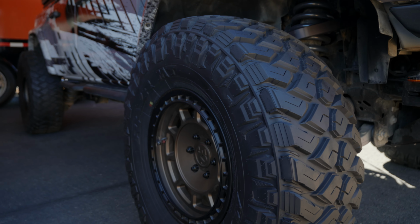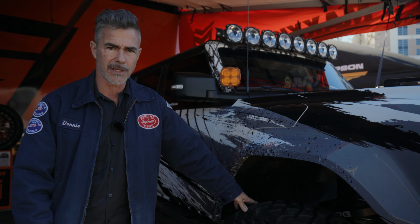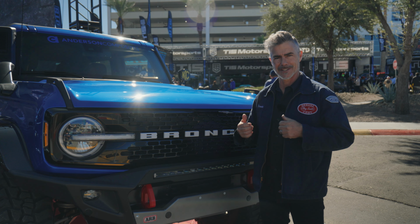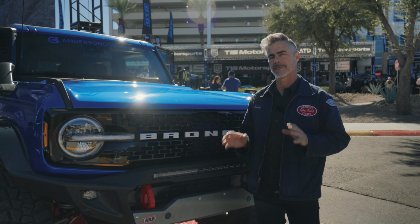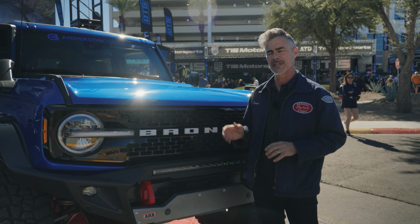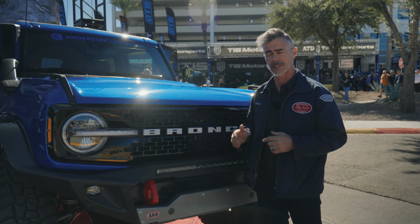And then we're in the Maxxis booth. So of course, it's got the new Maxxis Razor MT tires. My favorite thing about this truck is its Velocity Blue. It's probably my favorite Velocity Blue Bronco here at SEMA. I'm gonna show you a few things. The best thing I'm gonna say for the end, I love black and blue together. It is such a cool combination.